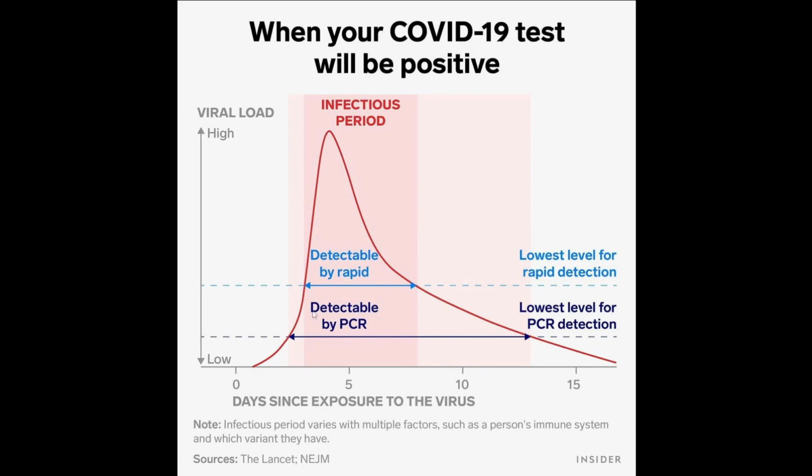So that is what's detectable by PCR. Again, if you are infected, you could detect some pieces of the virus even beyond this, up to months after you become infected, because PCR is very good at detecting pieces of the virus. So this is basically how soon you'll be positive and detected by rapid antigen test as well as by PCR.